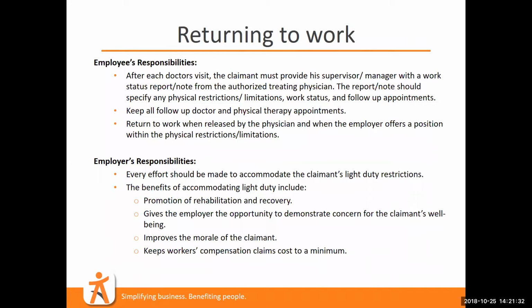When the employee is released to return to work by a physician with a physical restriction or limitation, it's their responsibility to provide you copies of every work status after every appointment. The employer's responsibility is to make every effort to accommodate the claimant's light duty. The benefits of accommodating light duty include promotion of rehabilitation and recovery. It gives the employer the opportunity to demonstrate concern. You know, we always want to make sure that they're doing well and show that we care about their well-being. It also improves morale for the claimant, keeps costs low, as I explained already.